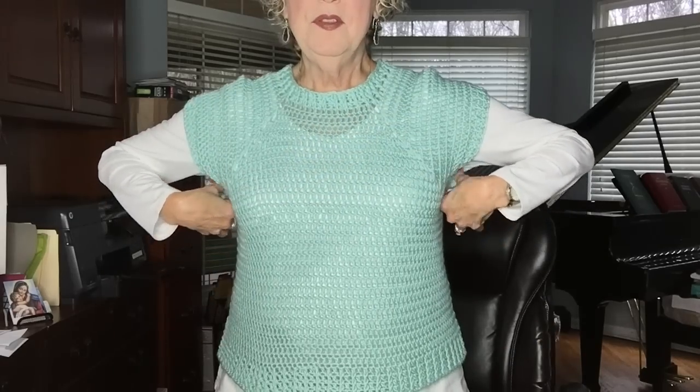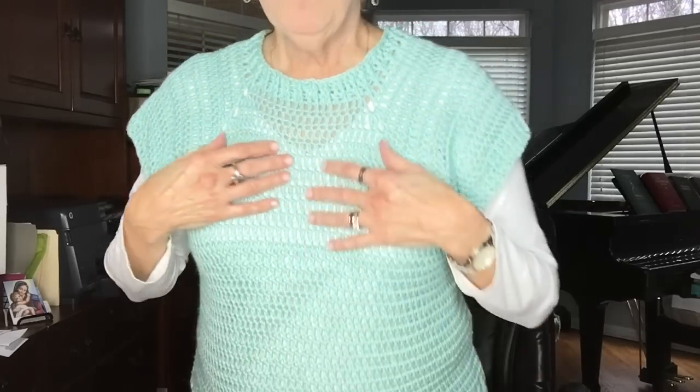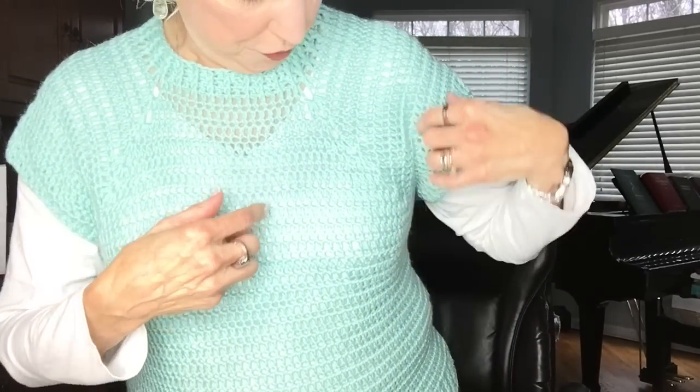But I really like it. It's soft, and it was easy to make. I didn't do anything difficult on this particular sweater. Now, one thing that I did, I was experimenting, and I did a row of herringbone double crochet. Not sure if you can see it.